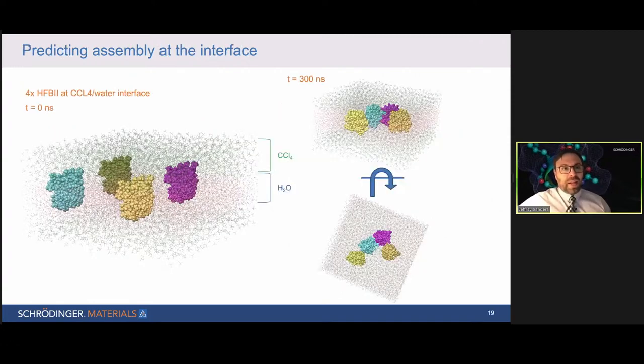We can further take that and look at an interface. So does it assemble the same way that it would in water? We don't expect so, because now those hydrophobic patches on the bottom don't need to bury themselves against each other or try to reduce the solvent exposed surface area. Here we can see that if we put something up against a very hydrophobic solvent against a water interface, they will align as we'd expect, but they're going to align very differently. They're more spread out. It's more like a linear polymer in that case, even though they're not covalently attached.